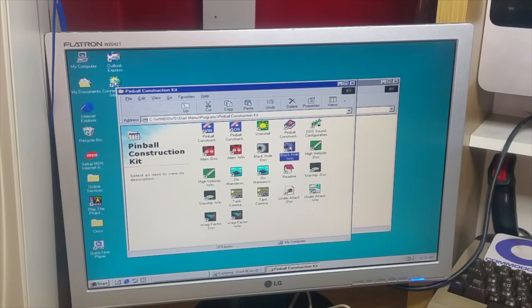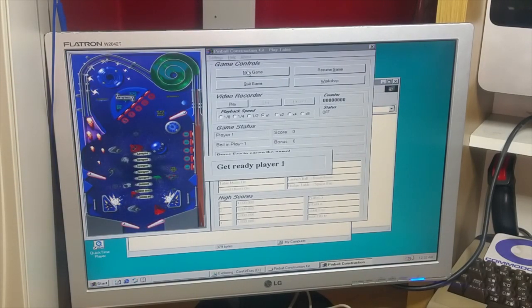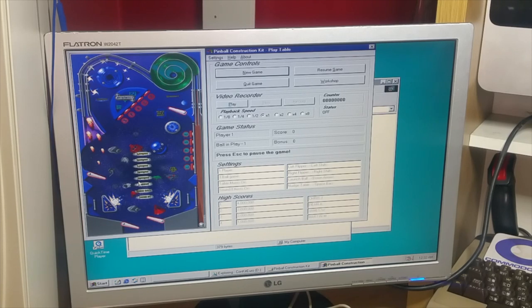Okay, I'm just going to try any old one just for a quick run. See if it works on here. Game control, new game! Get ready, player one. I have no idea how to do this. Okay, so I've got them. And. How do you launch? Not the mouse. Settings. Going through every button.